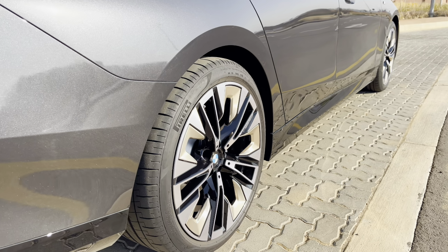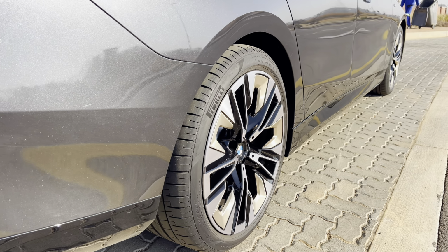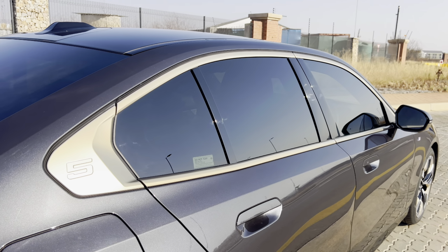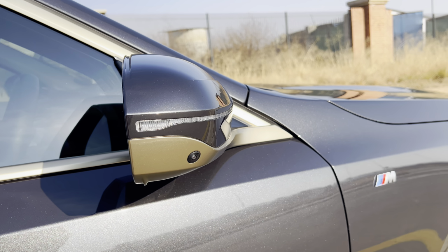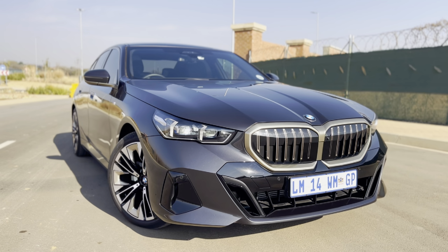These 20-inch gold wheels are gorgeous. I drove to Durban recently, and I think this is such a Durban gangster spec. The gold accents across the car make it pop, and it's not too much, and it works perfectly with this color. It works really, really well with this color. So I think it looks really good.